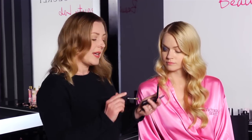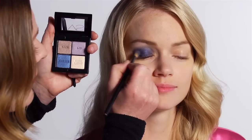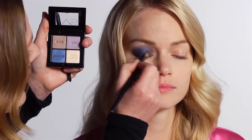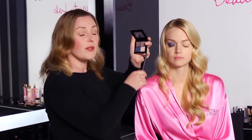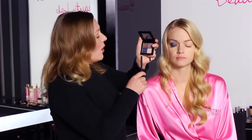I'm using the VS Quad Palette in Work It. I love that name, Work It. I'm just using the blue because I just want to show you how to get the really great blue eye. For those of you at home, you can use the neutral colours for the daytime and then add the blue at night. And what's great is it has instructions on it.